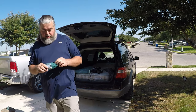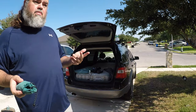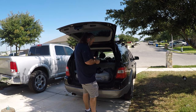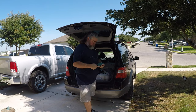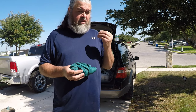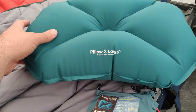Now I did struggle a little bit getting this one in, and the stitching actually got a little ripped right there. I don't know if you can see that. So that is one concern so far. I did not have that issue with the Luxe bag. So once again, I'm thinking I'm going to a cheaper product, even though it is Klymit. I was expecting to have a rubber-like feel. It did not have that rubber-like feel. It still has like a felt. It feels like a cloth.